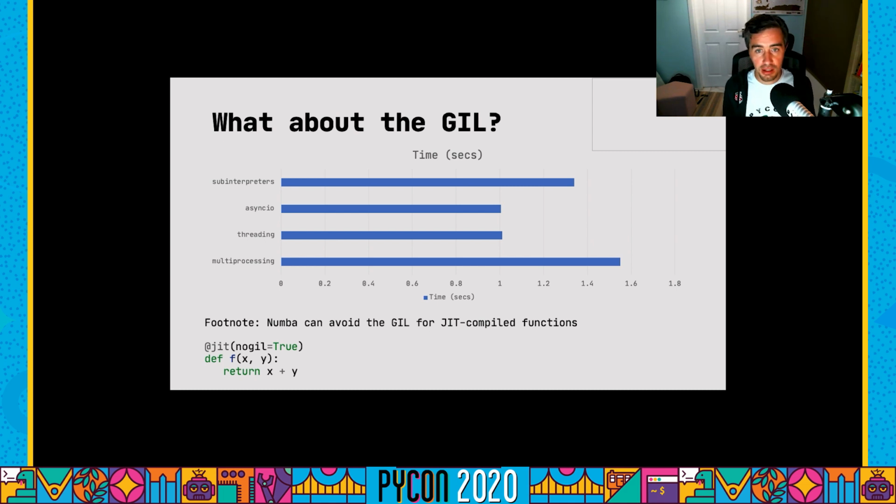So async IO is the fastest, because this is an IO problem. This isn't a CPU problem, so the GIL's got nothing to do with it. In this particular benchmark, async IO is actually the best approach because it's got the smallest amount of overhead in terms of running concurrent tasks.